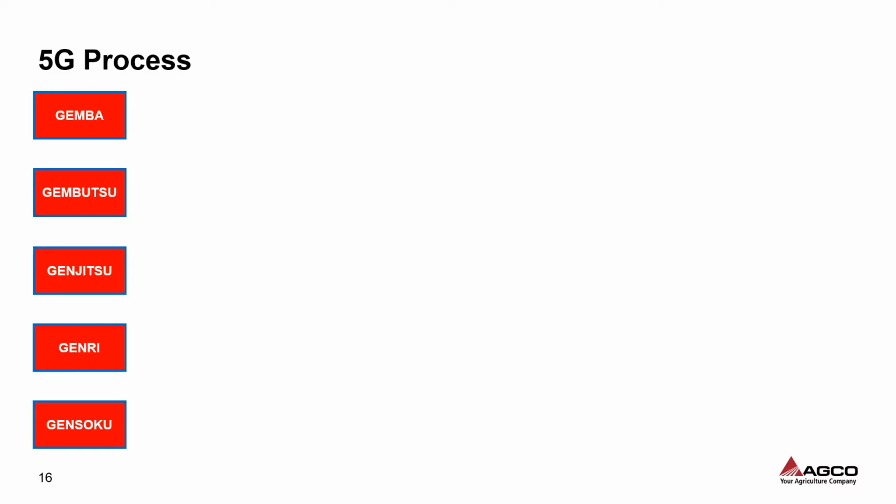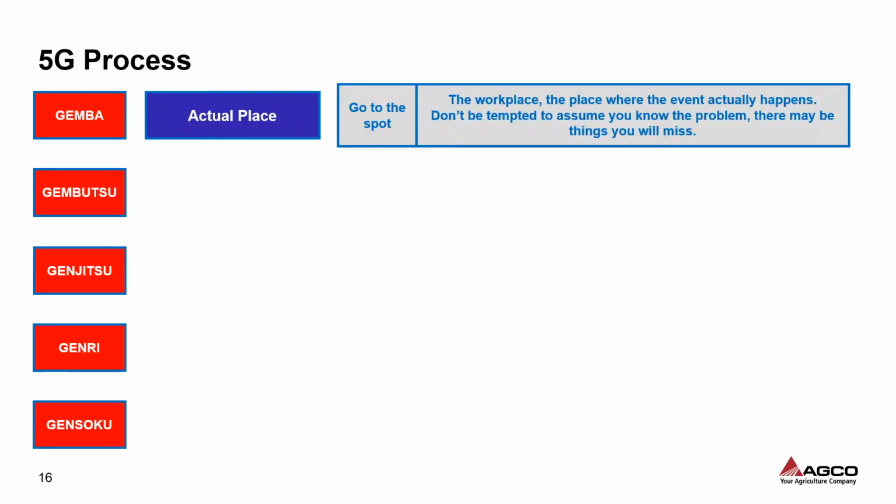You'll see some of the terms in the 5G process. Many companies or industries use the term Gemba, and that's actually going to the problem. The 5G process includes Gemba, Genbutsu, Genjitsu, Genri, and Gensoku, and we focus really on the first three. When we look at Gemba, or going to the actual place, we go to the spot of the initial phenomena, and then we start walking that problem back through our processes, whether it be some components that we made in-house, or even a supplier that might have had an issue with one of their parts. We'll get them involved through this process.